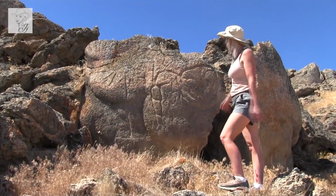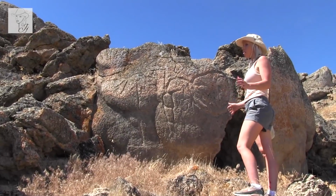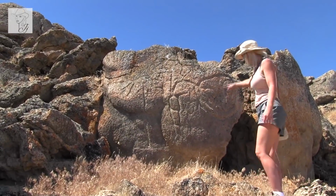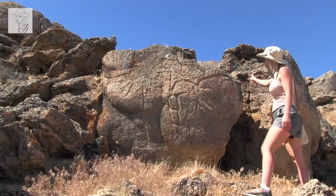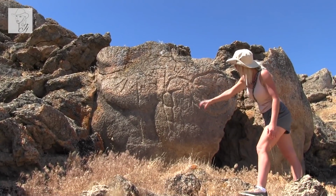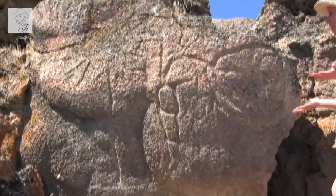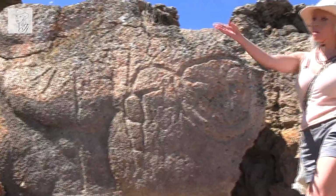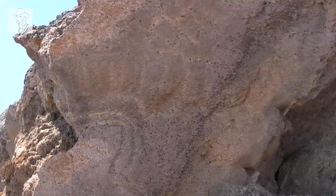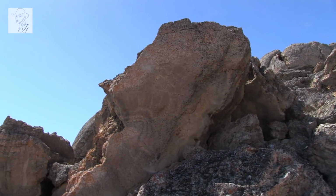Okay, and here we have even more. Really at this site there are too many to cover, but we have this giant circle with little circles cut into it. Some lines, some designs we don't know yet, though I'm sure it's meaning a language of some sort. And even over here on the side of this rock are some more small rhombus patterns and some, I'm just going to say squiggly lines, not sure what they represent.